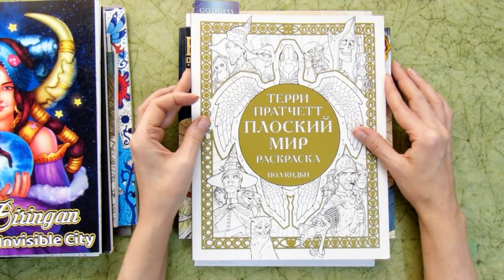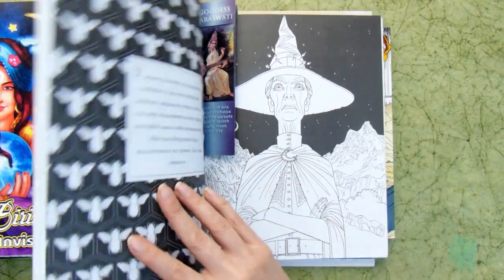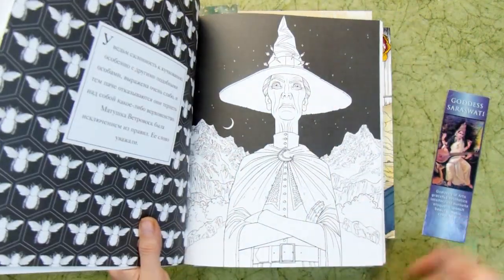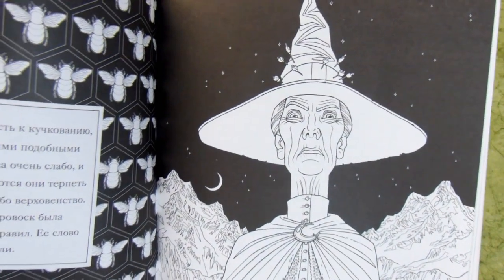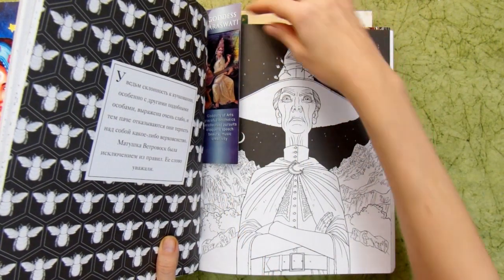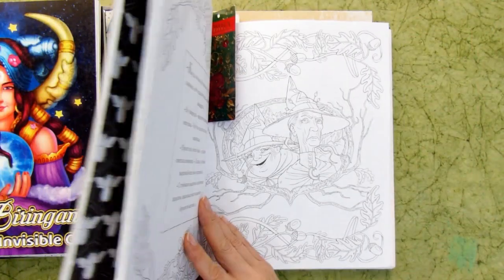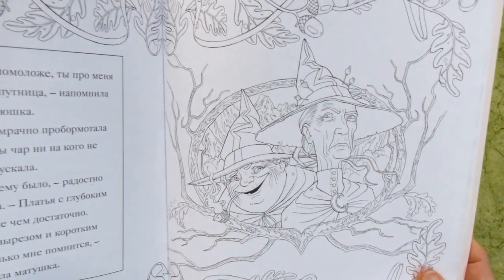Discworld, Terry Pratchett, illustrations by Paul Kidby. There's this character, a witch. She's not young, though most witches that you can find in coloring books are young ones. And here she is again with her friend, I believe.